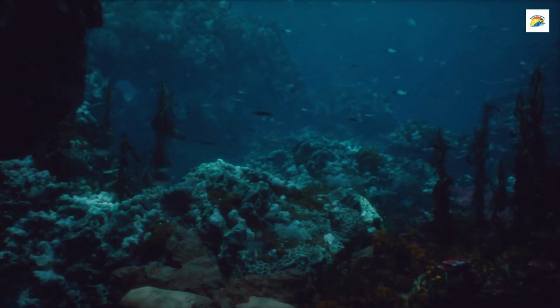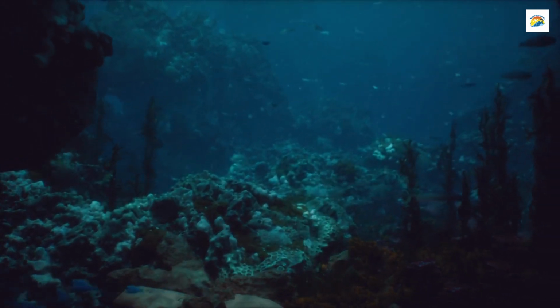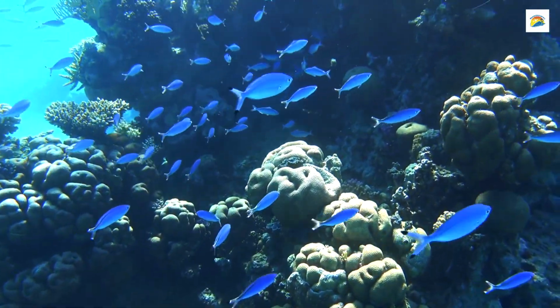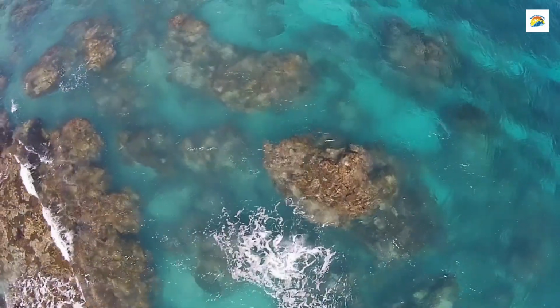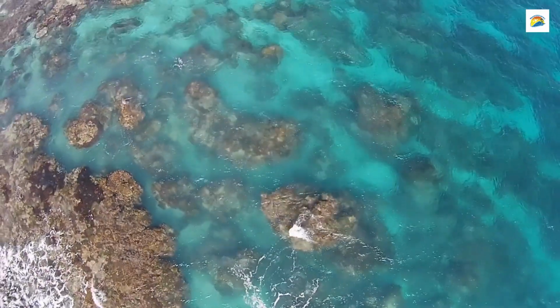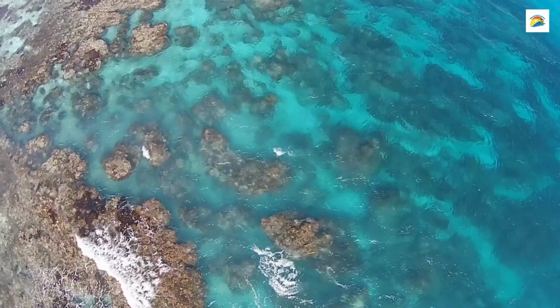Here's another fascinating fact. The Great Barrier Reef is not just confined to the ocean floor. It's also surrounded by extensive mangrove forests that play a crucial role in the health of the ecosystem. Mangroves act as a natural buffer, protecting coastal areas from erosion and storm surges, while also providing vital habitats for juvenile fish, birds, and other wildlife.